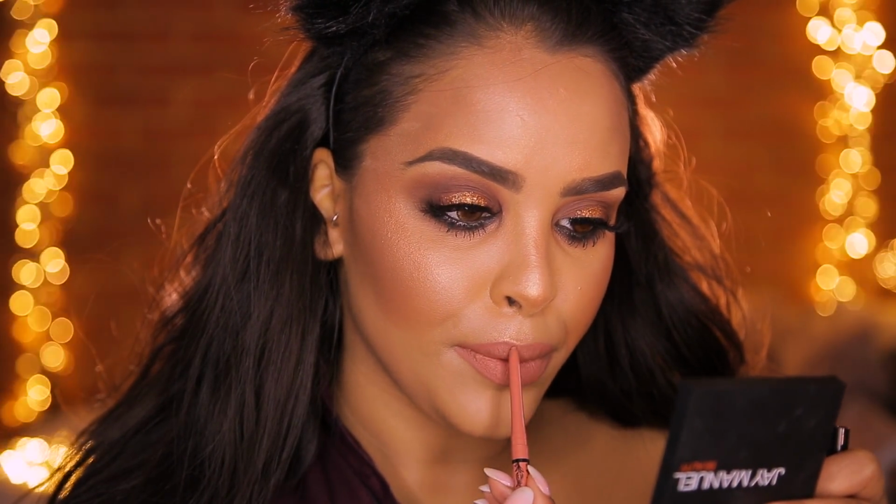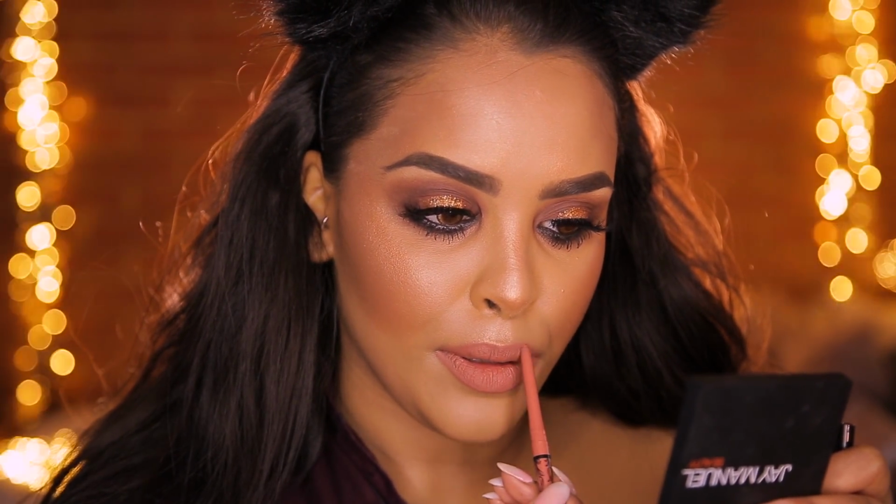And they are so long lasting. Literally do not come off, and absolutely beautiful. Nude color, you can also go for a chocolate or a burgundy, but you know me, I want to go for a nude. So I'm going to just fill my whole lip in. Can we just take a minute for how pigmented and beautiful this lip looks?